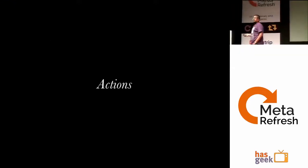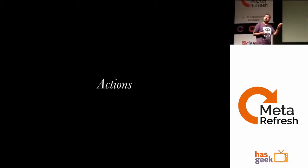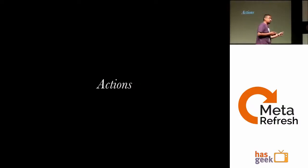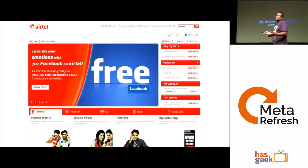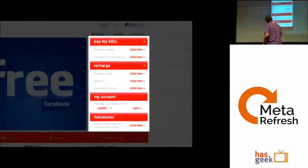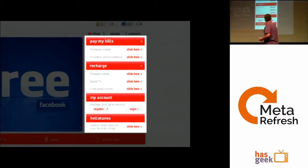Let me talk about actions. When you have buttons and you want people to perform tasks and click, and you put a copy, or rather a label, on top of the button, what will the button do? I went to the Airtel website. These are all services I love to use, but then I take a look at the right side, okay. Pay my bills, click here, click here, click here, click here. The button label says click here. I mean, I haven't seen a chair that says sit here.